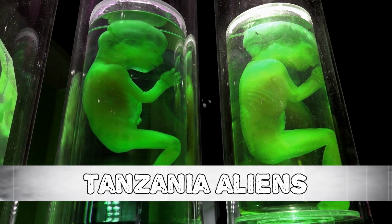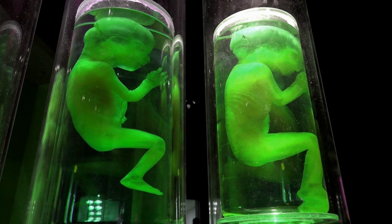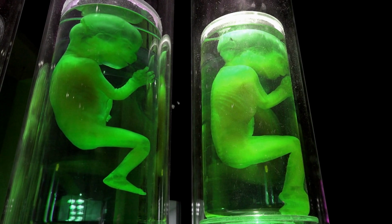Number 7. Tanzania aliens. In the year 2018, archaeologists in central Tanzania's Swaga Swaga Game Reserve found 52 unrecorded rock dwellings. Although the majority of the rock paintings had been obliterated by weathering, the shelters all looked to have been painted, but one stood out because it included what looked like alien cave art.